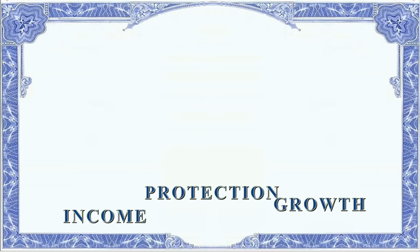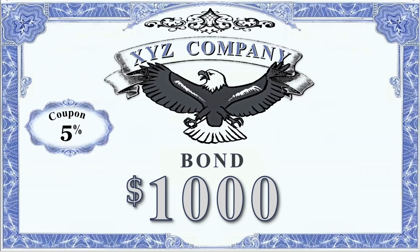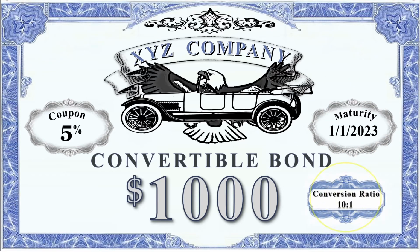Convertible bonds are corporate bonds issued with a face value, typically $1,000. A coupon, the annual interest the investor will receive from the issuer. A maturity date, when the issuer promises to repay the face value to the investor. And setting it apart from a traditional bond, a conversion ratio. This attractive feature typically allows the issuer to offer a coupon relatively lower than that of a similar non-convertible bond.